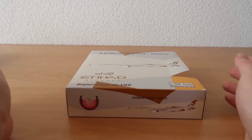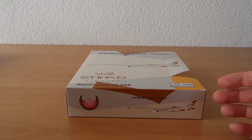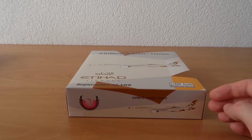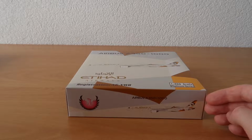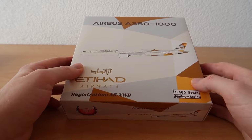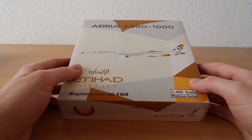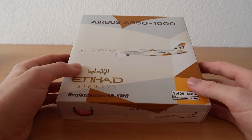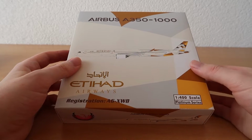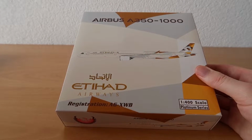The registration for this plane doesn't even exist yet, because Etihad has stored them in Toulouse, I think. So I think four A350-1000s of Etihad Airways have been built, but they're just stored in Toulouse because, as some of you might know, they have some financial problems and are in desperate need of cash, as far as the latest news reports go.